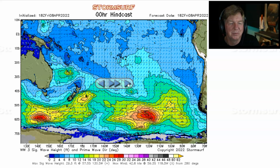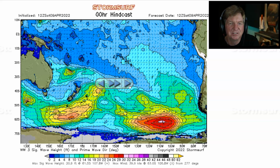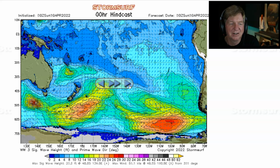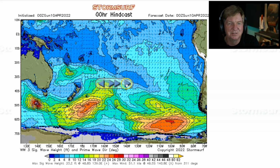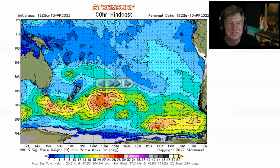And anyway, looking beyond, so yeah, there was a gale down here in the far southeast Pacific, but again, out of the U.S. swell window, and it was falling southeast. Another system, we're looking at yesterday, developed southeast of New Zealand. Little area of 25-foot seas maybe. Now let's go look at the forecast.